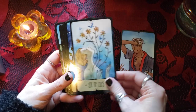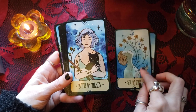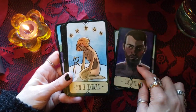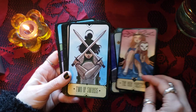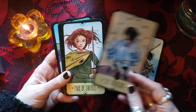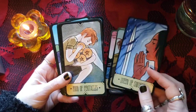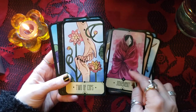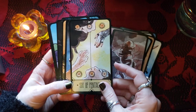So this one is a really expressive and emotional deck. I kind of put it in the same category as Wild Unknown, because even though this one has people and it's a different art style and it's much more colorful, I just get a similar emotional reaction to this deck. This one is great for client readings. It's weird how that works. If you're another tarot reader, I'm sure you understand.